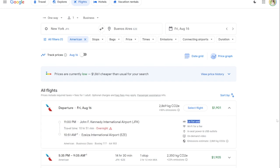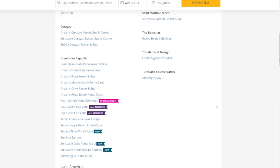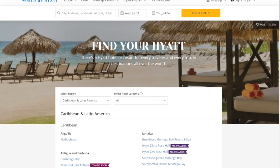And this isn't too bad of a redemption. If it's $1,900 per person one way versus 50,000 points, then you are looking at about a 3.8 cent per point redemption, which is not too bad. So for all of the different ways to fly down to Latin America, Alaska is definitely the most robust, and then you can find some ways to take advantage of this Hyatt promotion from there.